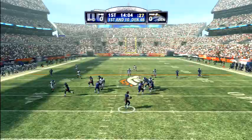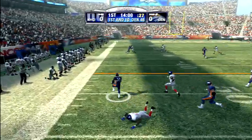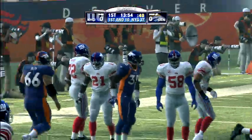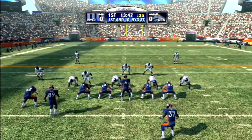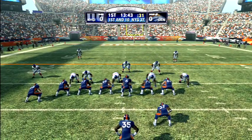Drops back. Scans the field. Hit hard at the 37. The screen pass gives them a new set of downs. When you get a halfback that gets in the open field with that kind of space, it is just so difficult to try and stop the screen. The offensive line got out in front. That was nice.